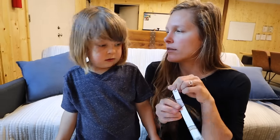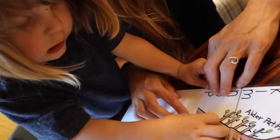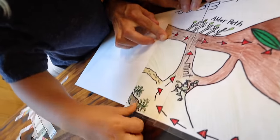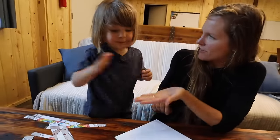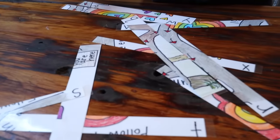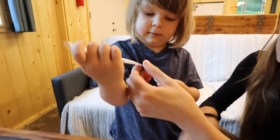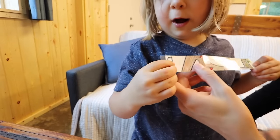And I already found P. Peep. Peepa, peepa. Look at that. High five! You did that pretty much all on your own. P. Q. It has a little curly tail right here. The letter Q, which says kwa.